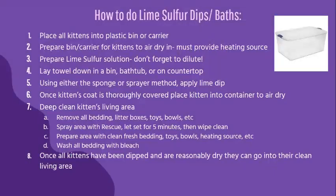If you're using bleach, you can use 1:10 ratio, you can use 1:32 ratio. There's studies that have shown both are effective, but that would need to sit for 10 minutes. And then you are going to prepare the area with fresh bedding, toys, bowls, heating source, all that good stuff. And then the bedding that you did have, you would wash it with your normal detergent and then add bleach to it to make sure that that bleach is going to kill any spores that might be in there. And then once they've all been dipped and they're reasonably dry, you can stick them into their living area.